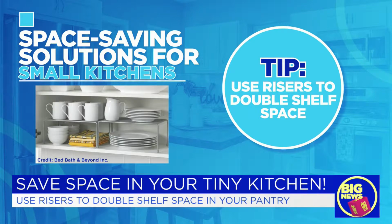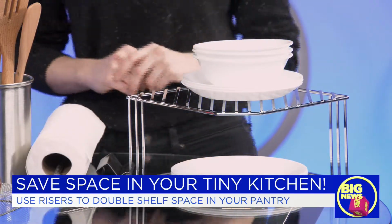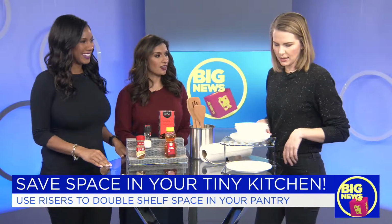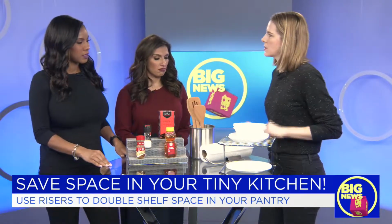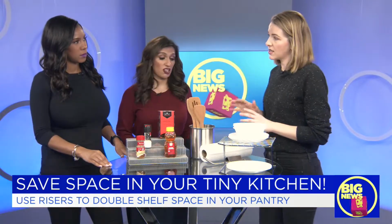This goes in a cabinet into the corner and gives you basically double the shelf space, whether it's cups, wine glasses, like I have here, plates, bowls. This is a great storage solution. And it looks nice too. It does. Oh yeah. Very presentable. They come in white, chrome, all sorts of options. And this runs about under $20, like that's 17 bucks.